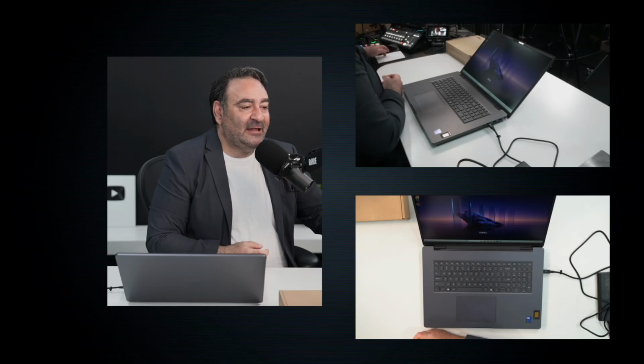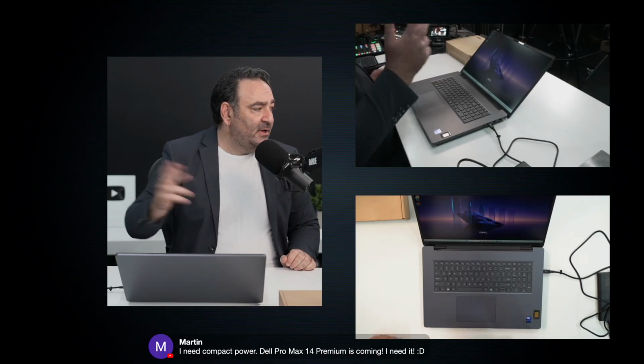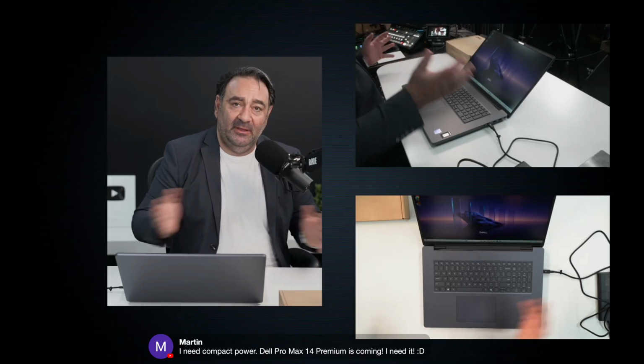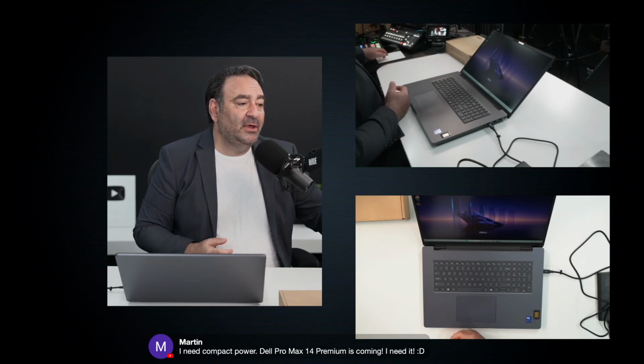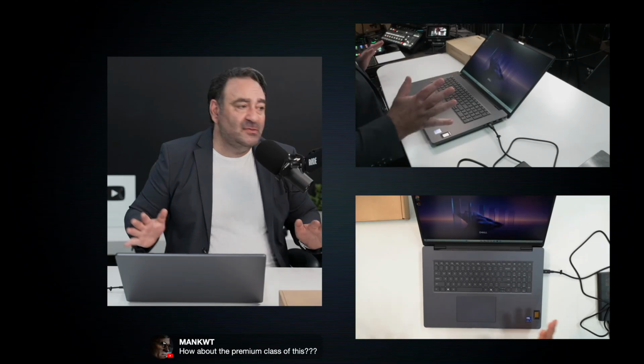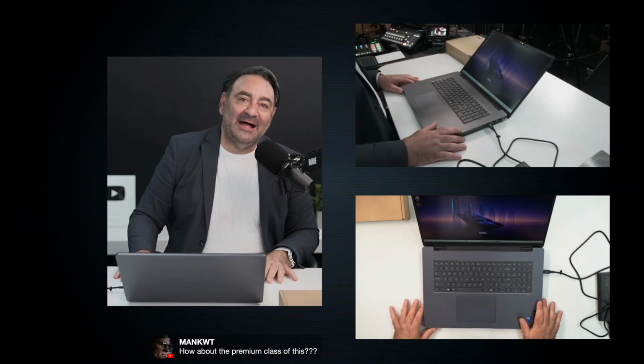I need a compact power. Dell Pro Max 14 Premium is coming. Yeah, we're getting that. We're going to be getting the Dell Pro Max Premiums, but not yet. I heard it's coming soon, though. We are getting them, so everybody stay tuned. You know I'm going to get it, and we will do a big unboxing of that and all that.